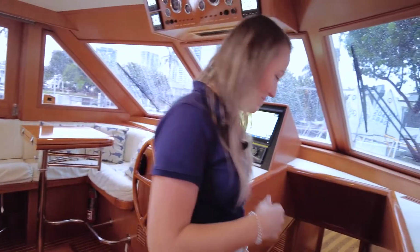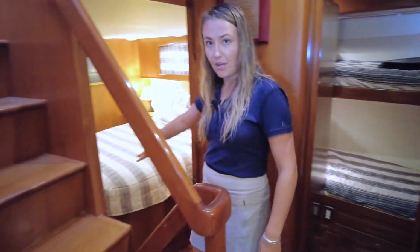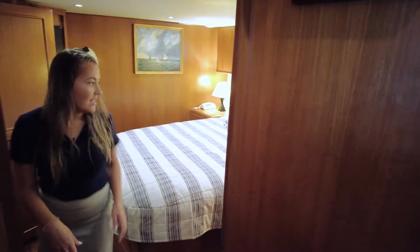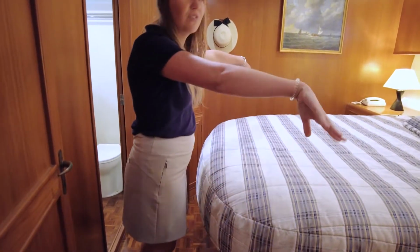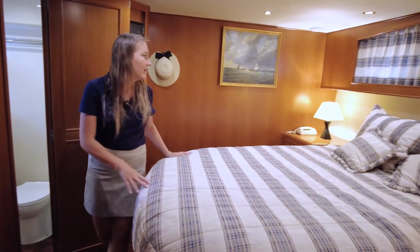Okay, so now we'll head down below. So as soon as you come down the stairs and you turn around to head aft, this is the master suite on board. So you have a nice walk-around queen sized berth.